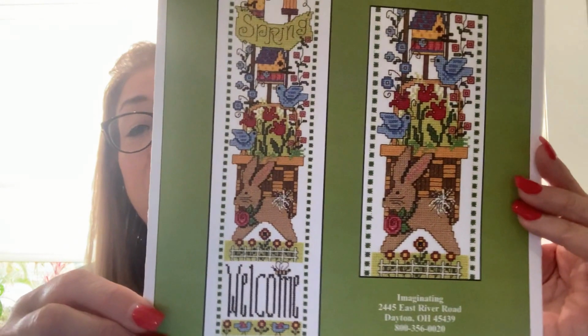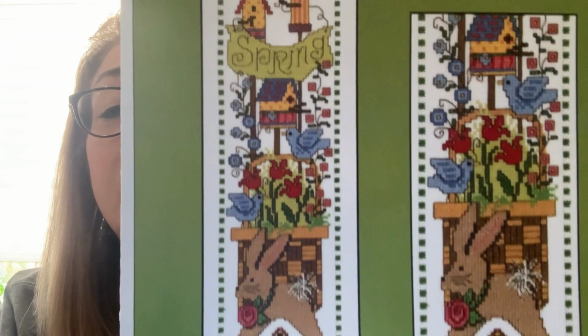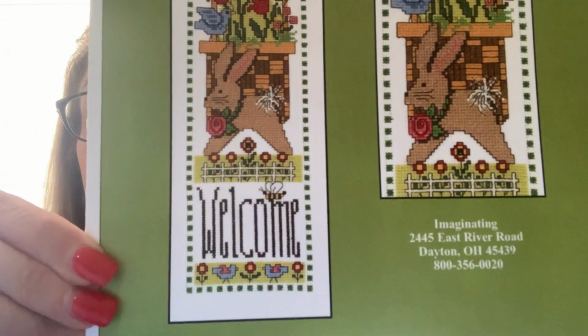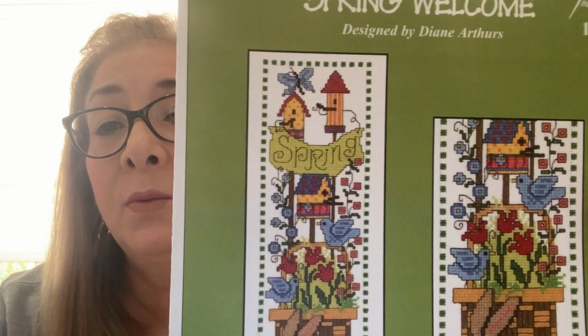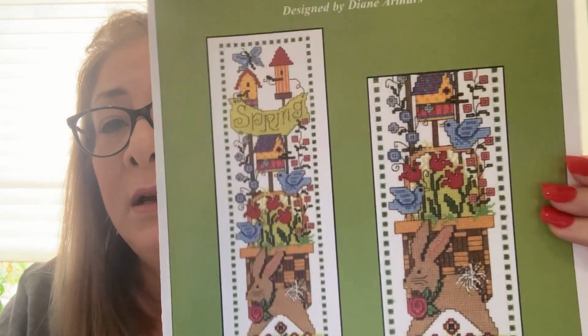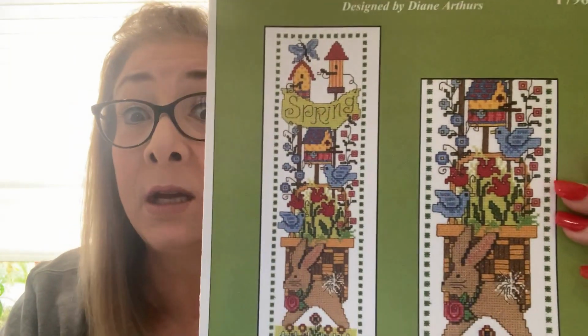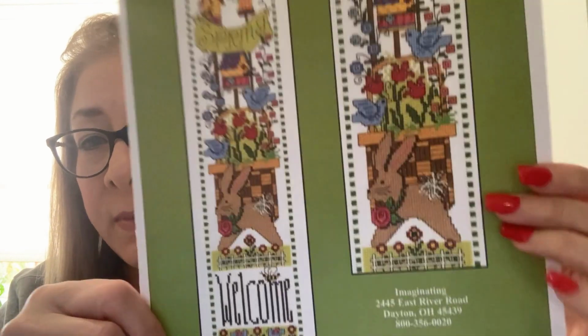And then we got in a few, but 2 patterns that I'm going to share with you from Imaginating. Diane Arthur is the designer. This is Spring Welcome. How cute is that? So you can see, I'll let you look at the whole thing. I love the birdhouse. So that's like a bell pull. We normally sell the hardware so that you can hang that. I'll check. If I don't have it in stock, I'll order some more so that if you do decide to do this or any of the other bell pulls we have in the shop, you can buy the hardware. So that's in the shop, and that's really nice.